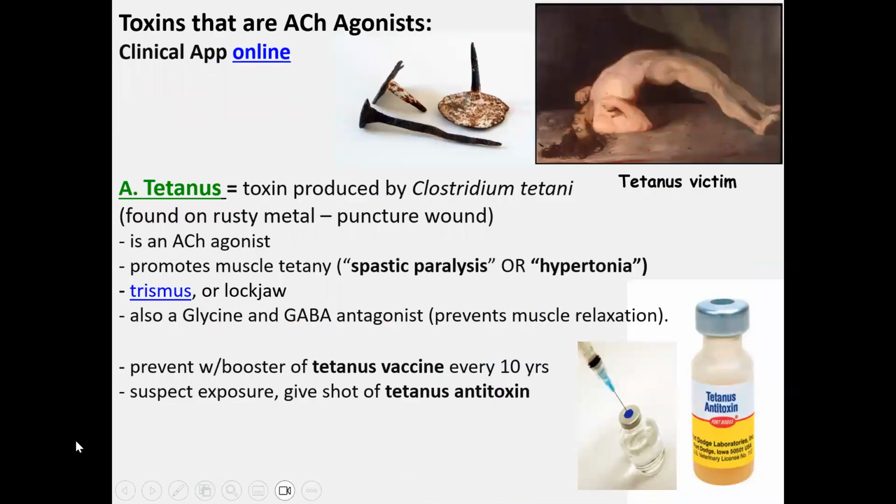Okay, now we're going to talk about toxins that affect acetylcholine signaling. Before we've talked about, I guess I'll call them poisoning, like organophosphate insecticides, sarin gas, and the other example I gave you. But here's some common things, common enough that you should know them in nursing, and I know you covered them in microbiology. Tetanus, all right?